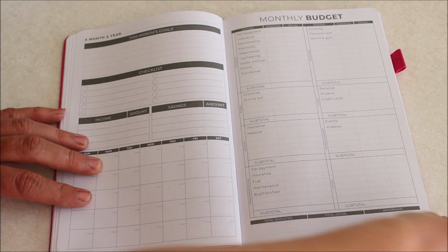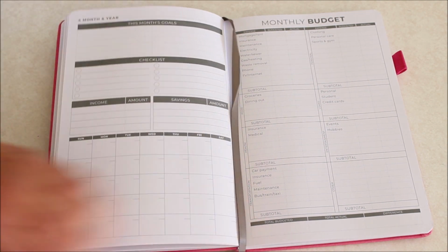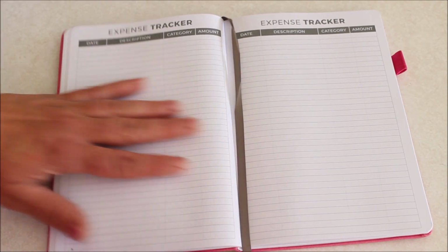Having this little ribbon is really nice. You can just put it right in the monthly one, or what I like to do is put it in my expense tracker where I am for that month.